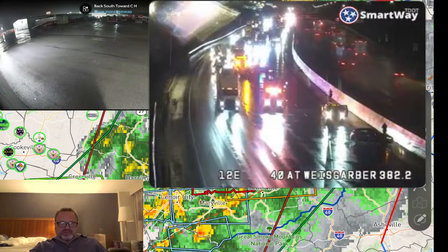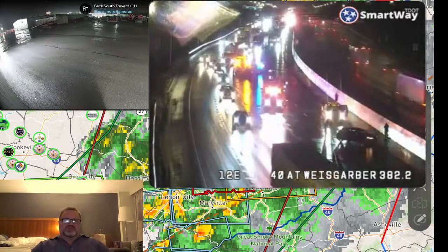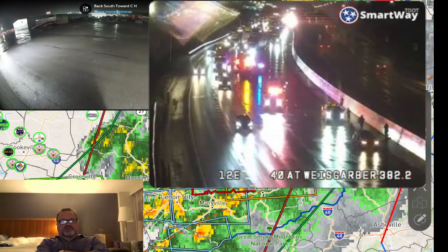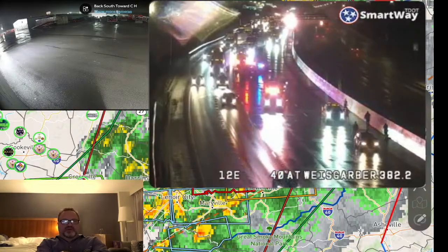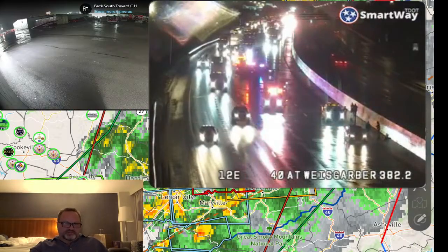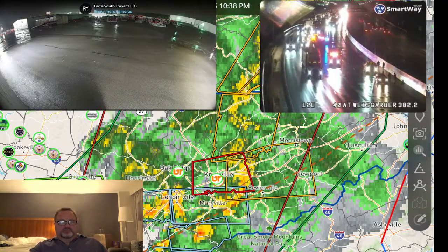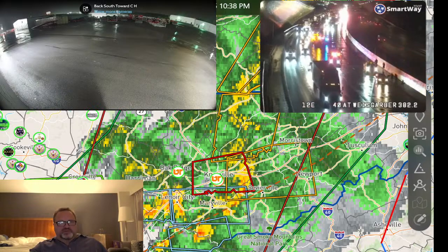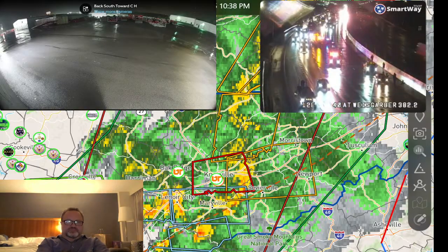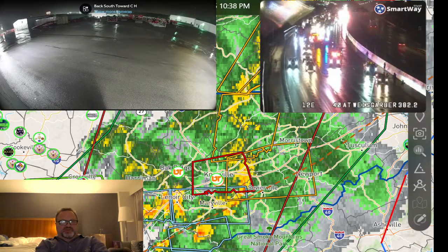Yeah, all lanes aren't closed. It looks like the left lane's open, but all the other lanes are closed. So there's only one lane on 40 there at Wisegarber, as you guys can see. There actually may be two lanes open now because there's another car on the far outside. But the two inside lanes are definitely shut down. Lots of emergency vehicles in that area.